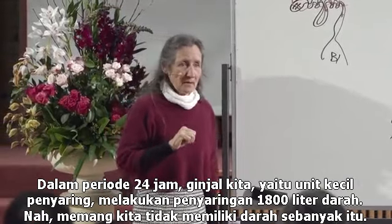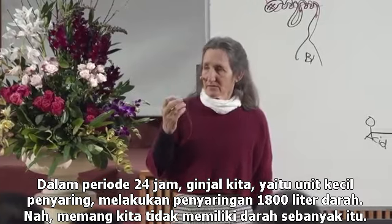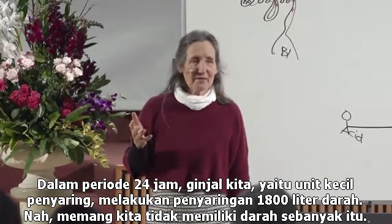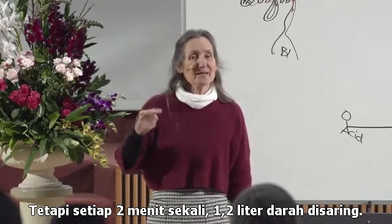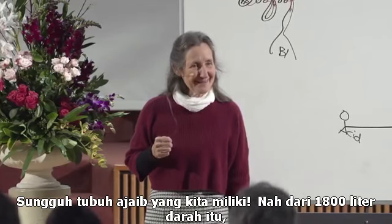So it is in that way that your kidneys are constantly monitoring and, if necessary, balancing the pH of your blood. In a 24-hour period, our kidneys, those little filtering units, filter 1,800 litres of blood. Now, we don't have that much blood, but every 2 minutes, 1.2 litres is being filtered. What an amazing body we live in.